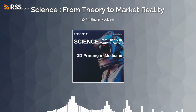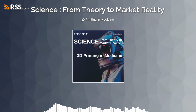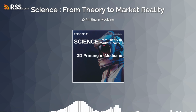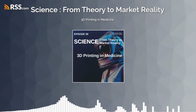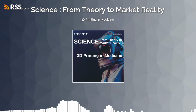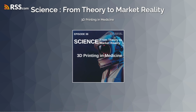In addition to surgical planning, 3D printing enables the fabrication of patient-specific implants and prosthetics tailored to individual anatomy. From custom orthopedic implants for joint replacements to patient-specific dental implants and cranial implants, 3D printing allows for precise customization and optimal fit, improving patient outcomes and reducing the risk of complications.